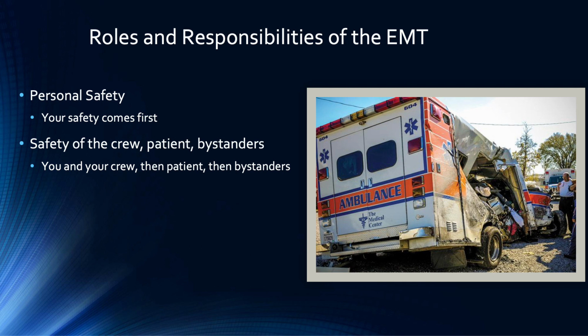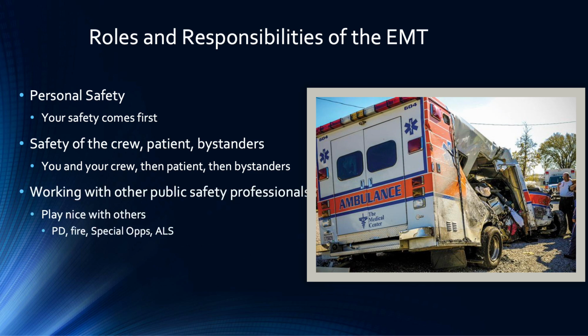And right here, this particular picture is of an ambulance that was involved in a rollover accident. This was a personal safety issue. They were on the way to a call that they never got to because they rolled the ambulance. So it's your role, whether you're driving or in the passenger seat as the AIC, to make sure that you're safely traveling to scenes.